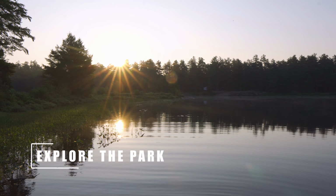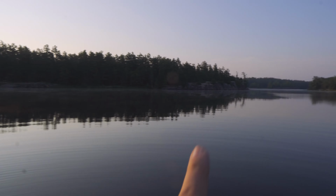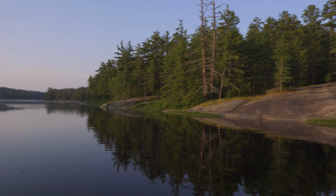Over here is Smoky Point where they have the Learn to Fish program, and this is Gut Lake. On the left there are the cliffs you can jump off. And on the right is the Gut Lake Trail.